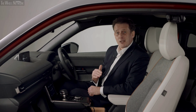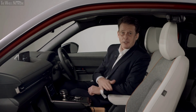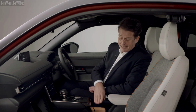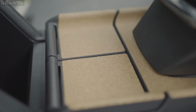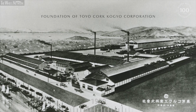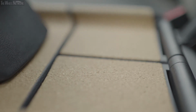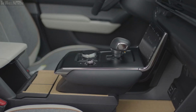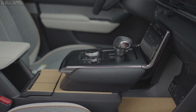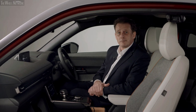Last but not least, the eco-friendly materials found in the MX-30 include artificial leather, recycled plastic bottles and cork. Cork, as you might know, is a reference to the beginning of our company 100 years ago as a cork manufacturer in Japan. The cork comes from the offcuts of bottle stopper production, so it's sustainable and uses cork that would otherwise be discarded. Over the years, we've worked hard to develop more premium interiors, and this example elevates Mazda to be comparable with premium competitors.